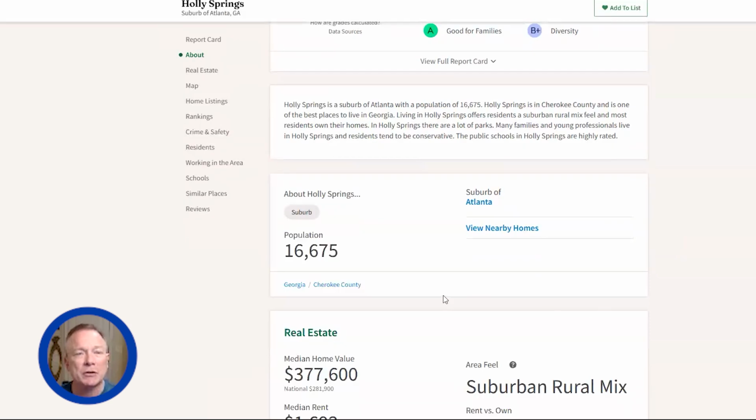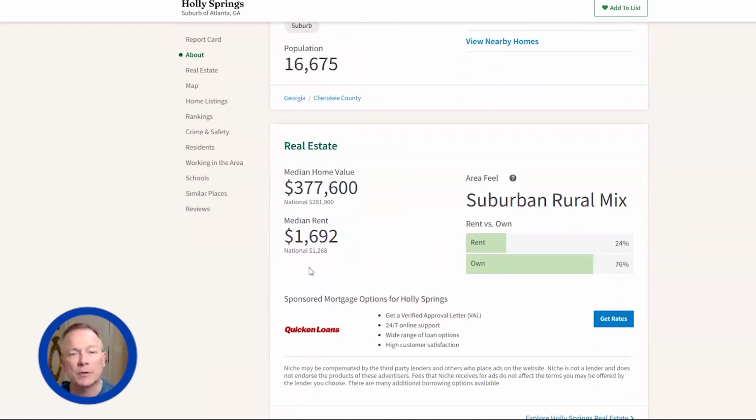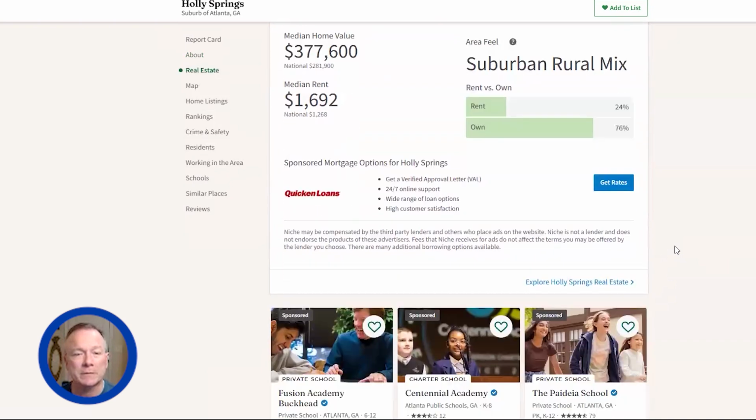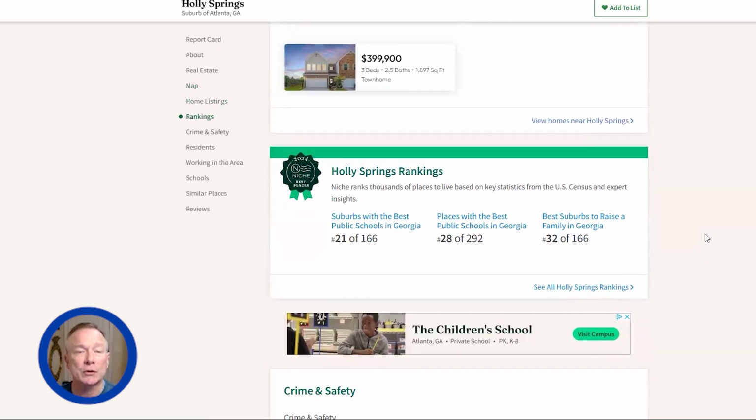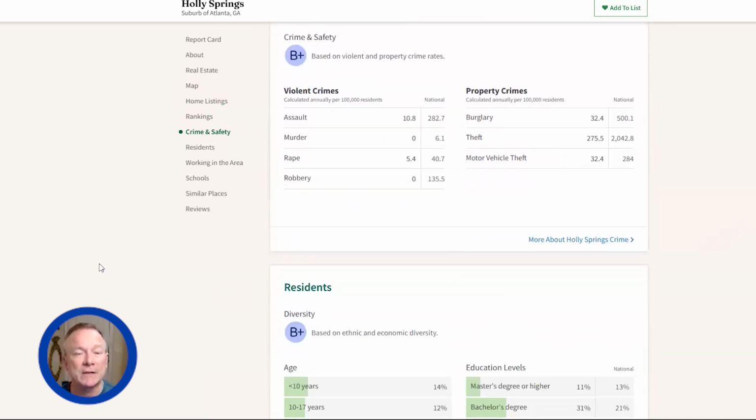The total population of the people that live in Holly Springs is about 17,000. The median home value is $377,600, and the rent is a little bit over $1,600. We have a really nice mix of homeowners: over 75% of the people that live there are homeowners, and a little bit less than 25% rent. Also want to show you the B plus in regards to crime and safety. So really good grade for safety and crime.